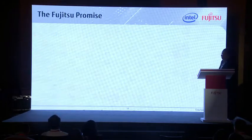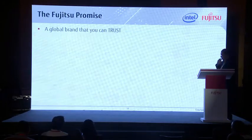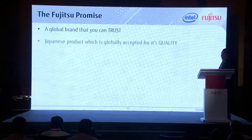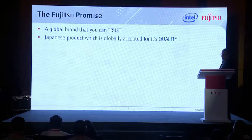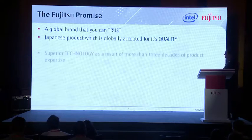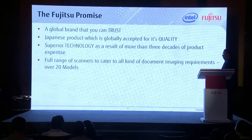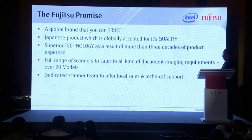Lastly, I just want to close off by saying that Fujitsu scanners are a global brand that you can trust. It's a Japanese product which is globally accepted for its quality. Superior technology which is a result of more than 3 decades of expertise. We have a full portfolio of around 23 models available, so for any scanning requirement, we have the product available. We have a dedicated scanner team across regions. All regions have sales and support dedicated only to scanners.